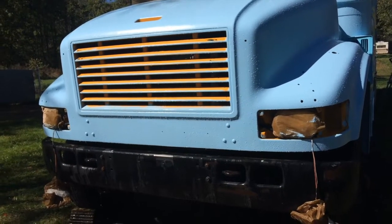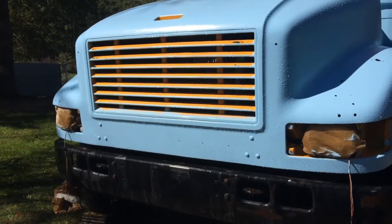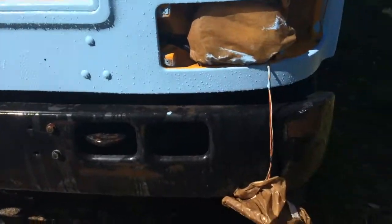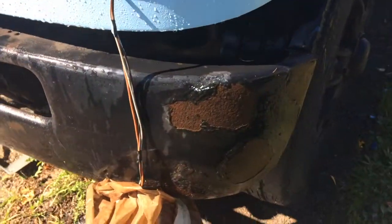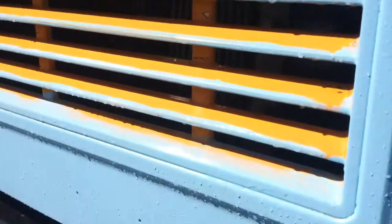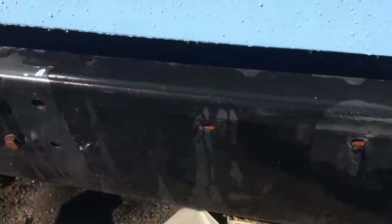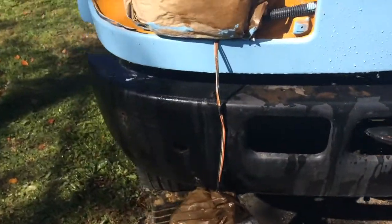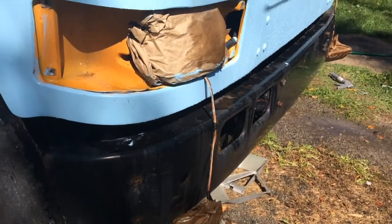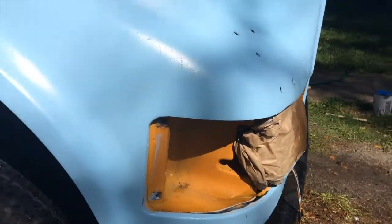The bus is blue, so we now have to do the grill and the bumpers. The bumpers have a lot of rust on them, so we're going to definitely sand them. We rinsed off all the sanding from the grill, so it's nice and clean. We're just going to let it dry, and then we're going to get to the bumpers. And we got a cool sparkling black, so she will shine up very nicely.